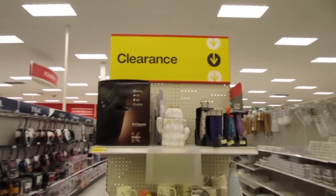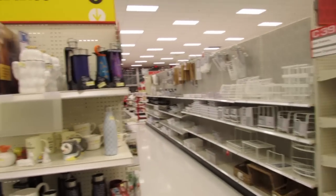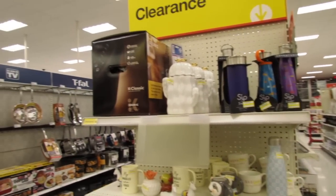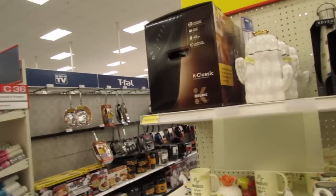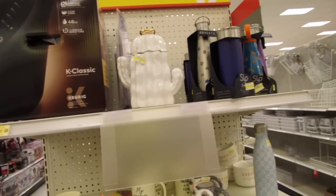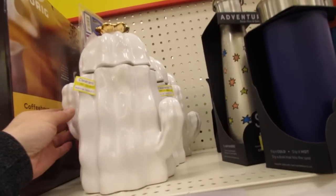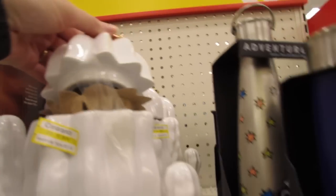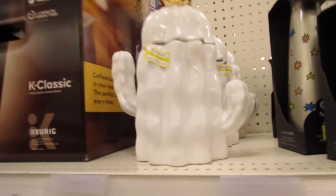It's another week, and I am back in Target once again. I feel like I'm the only person here, you guys. It is so quiet, but I am finding lots and lots of clearance items. I'm gonna search areas that I didn't show last time, and I have to say right away, I'm finding so many cute little cactus items here, like this cactus cookie jar. It is so cute. It's $5.98. I wish I had room for it, but I totally don't.